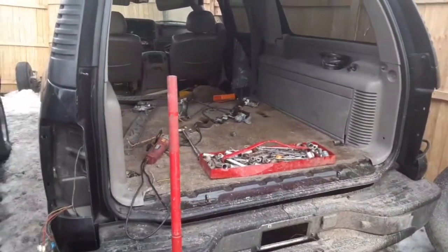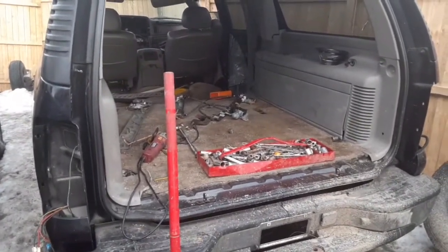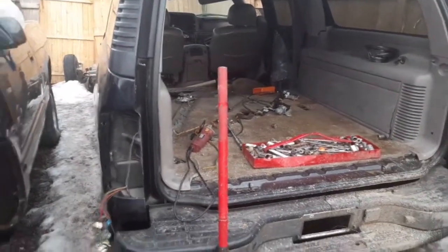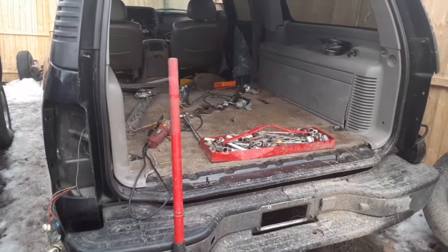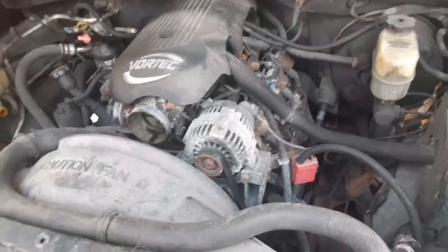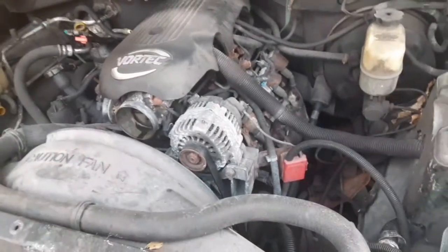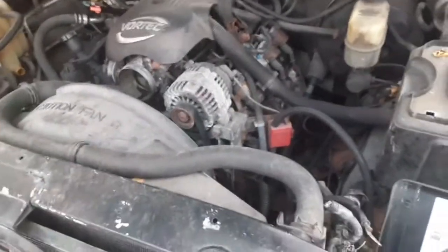So yeah, this is another vehicle that I need to get the drivetrain out, and I just had another one in here, a Yukon Denali XL, beautiful truck. Just had a lien on it, so another 5.3 got in here. So yep, it's time to get this up out of here.